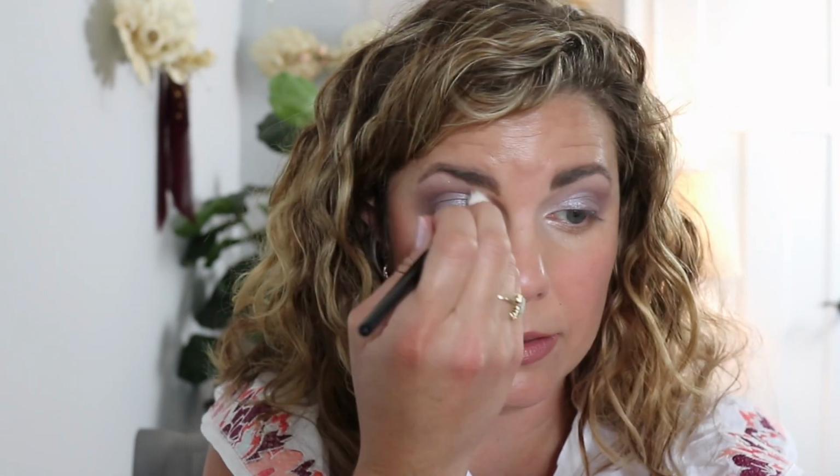Now we're going to go in with the topper. I mean, the formula is great. It's everything I thought it would be and more when it comes to Dior. And, you know, it's very beautiful. Now, like I was saying before, I'm just going to take a blending brush and blend right here, and blend right here, just to blend out any lines I may have. Oh, this is stunning.